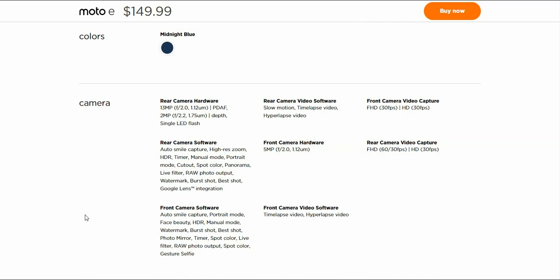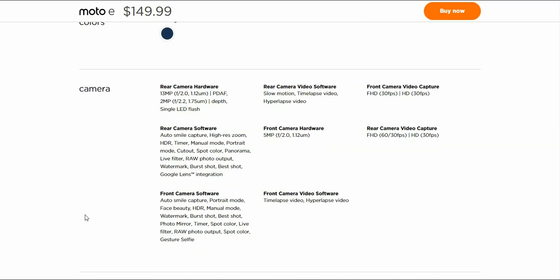Video, front facing camera, we record at 4HD at 30, 720p at 30. Rear camera software is auto, smile capture, high resolution, HDR, timer, manual mode, portrait mode, cutout, spot color, panorama, raw, filter, watermark, brush out, Google Lens.